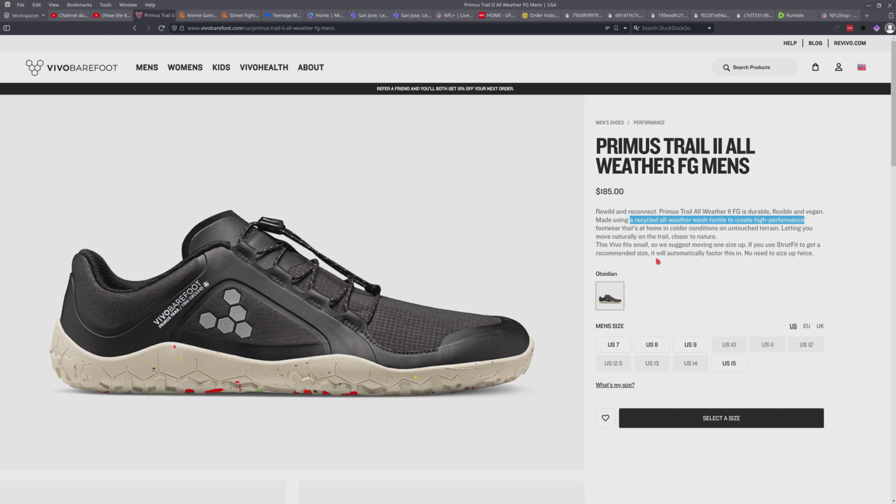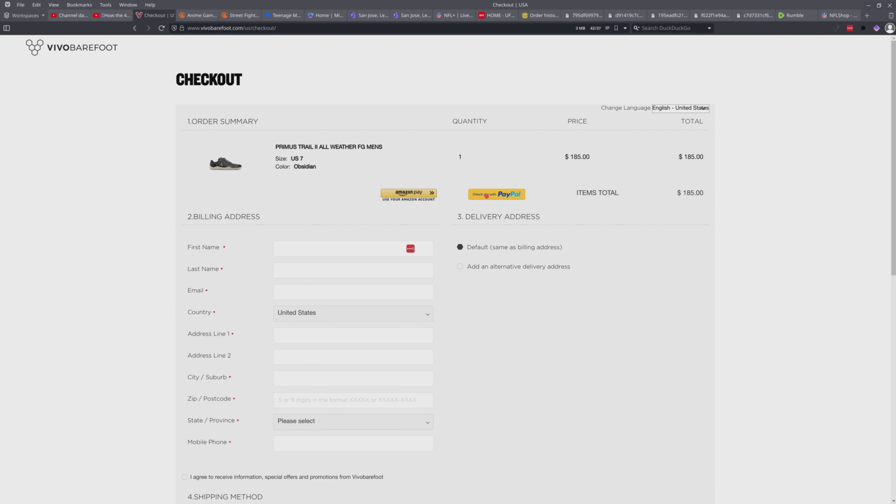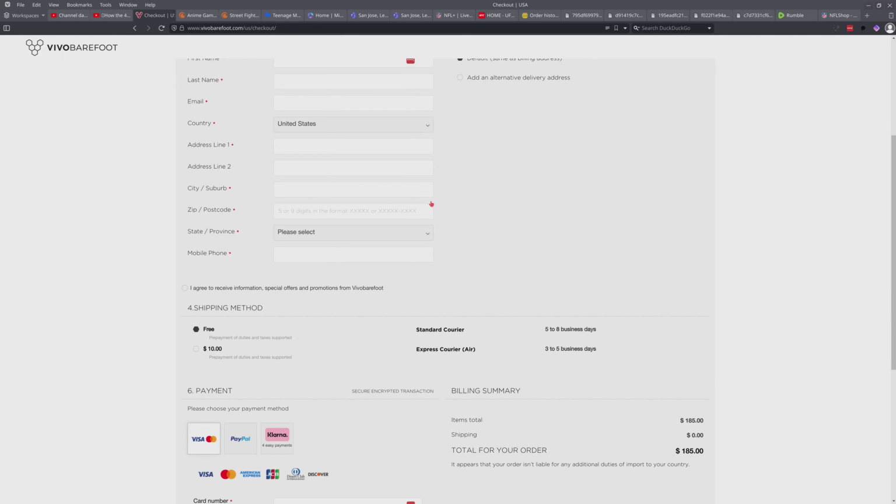Fits small, so we're just moving the size up. With them, the only other size option I have is 7. If I were to go add to bag, what are my payment options? Let's go to my cart, check out. Okay, well, it does offer PayPal, so a potential to use Pay in 4, but it comes down to a question of, if I do the math, that's roughly not quite $50 per payment, but you never know because of the shipping possibilities that might come with that.